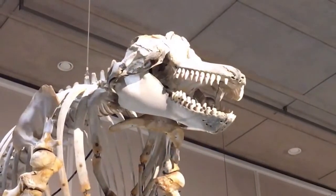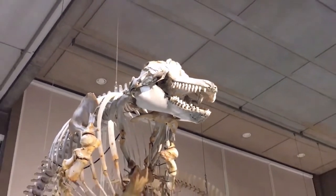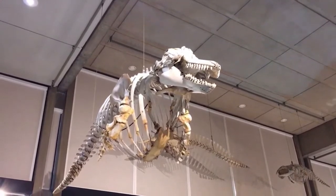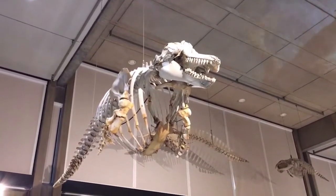In the upper gallery of the museum, hanging from the ceiling, there is a specimen which usually makes a big impression on visitors. Many children think it's a crocodile, or even a dinosaur, and you can see why they do. With its large teeth, powerful chest, and two small front limbs, it does look quite reptilian. Other visitors wonder if it's some kind of prehistoric fish, or maybe even a shark.